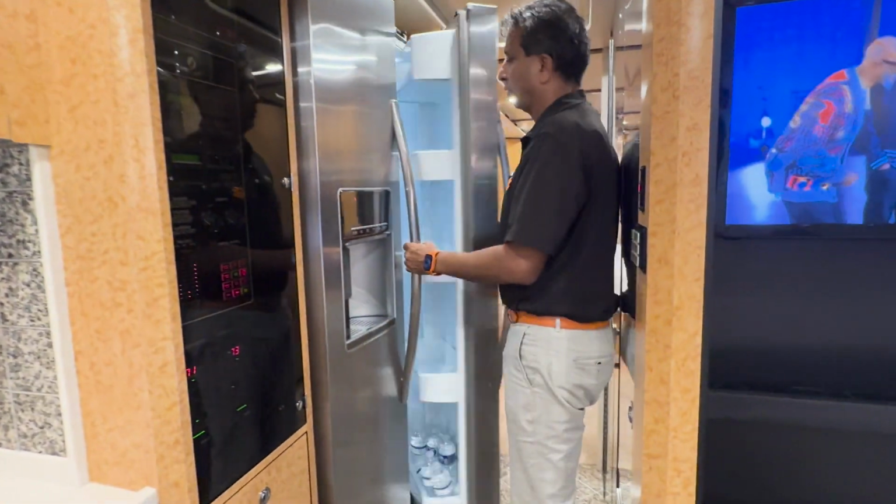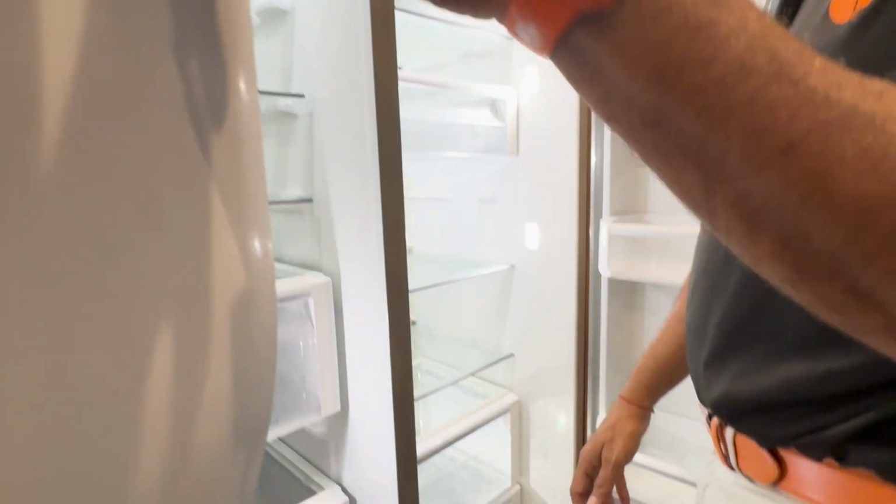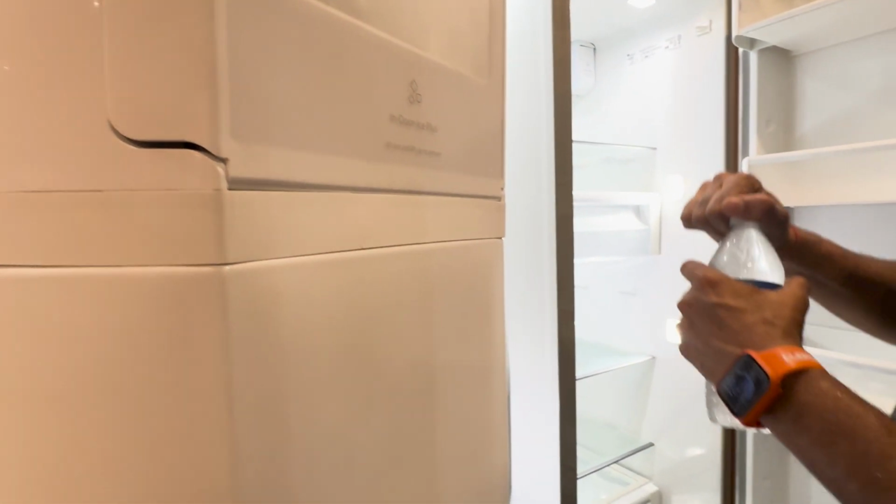Over here we got a nice Whirlpool household refrigerator. Man, works great. Got an ice maker in here, very clean. Hey, we got a water bottle. How about that? I'll get one. I'm thirsty.